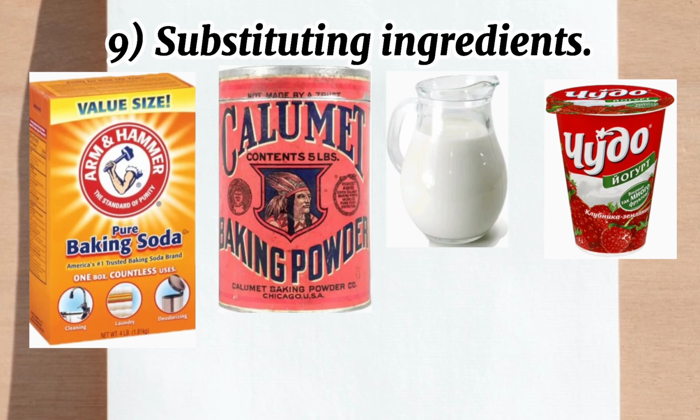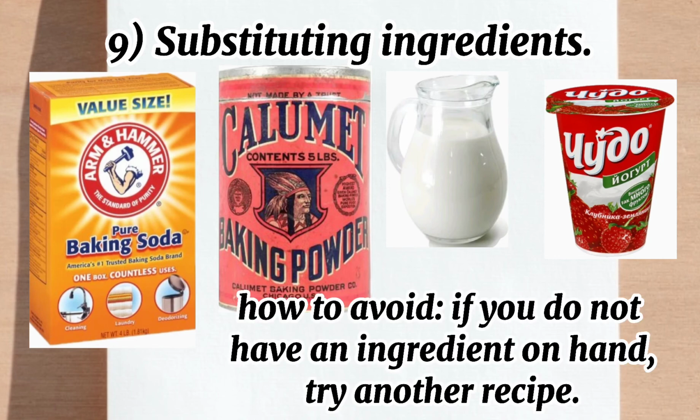You would not consider substituting ingredients like you do in cooking. Needless to say, baking soda and baking powder have different roles in baking, and substituting them for each other is a sin in baking. Your cake will be a disaster. How to avoid this baking mistake? If you do not have an ingredient on hand, try another recipe. Nowadays, recipes with different ingredients are available very easily on the internet. Try those, or plan to bake on another day when you can arrange all the ingredients before starting to bake.